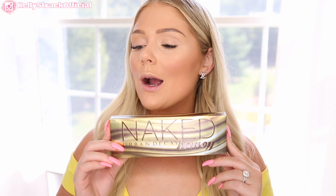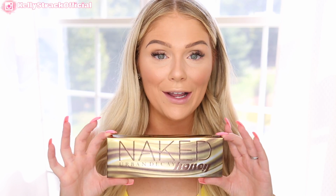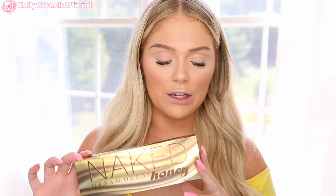Today I'm super excited because we're going to be checking out the new Urban Decay Naked Honey palette. I have not even taken it out of the carton yet, so I'm really excited. I have not seen it in real life. I've obviously seen pictures and stuff on Instagram, but I haven't taken it out yet. And I even wore my yellow shirt so we could be all matchy-matchy with our eyeshadow. I know that's probably embarrassing, but that's just me.